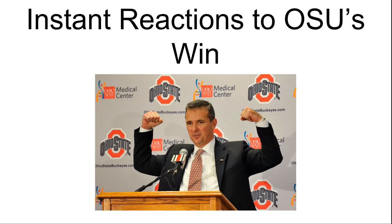The best team on their schedule last year, arguably, was Penn State at Happy Valley. And they gave up 42 points. This team choked against elite teams. Their defense is fake. I was trusting this defense going into this game, and I thought it was going to be the offense that was going to let us down. Nope, it was the other way around. It was embarrassing.